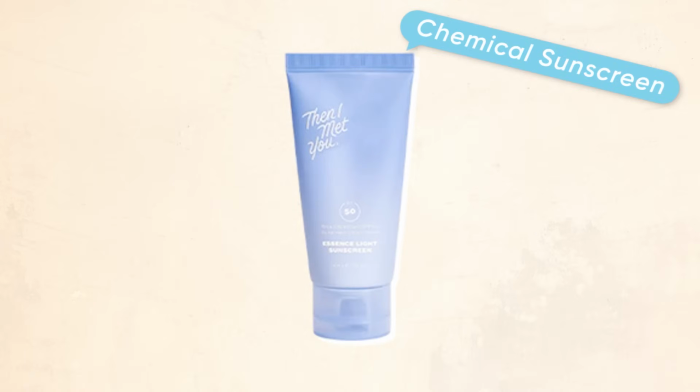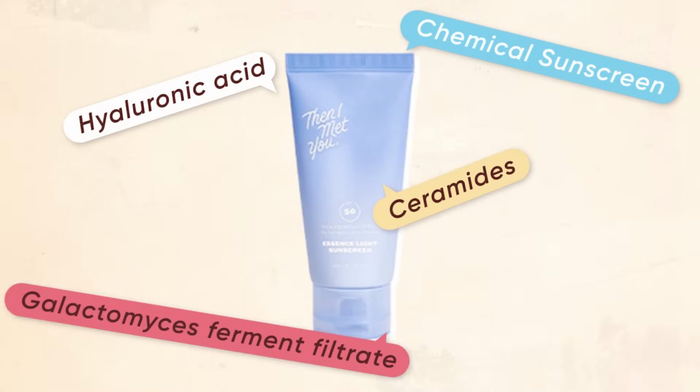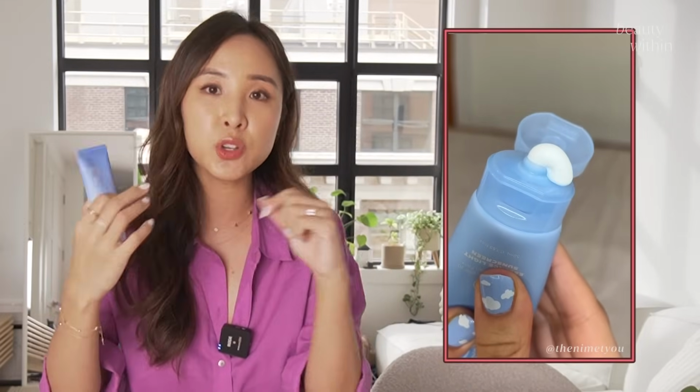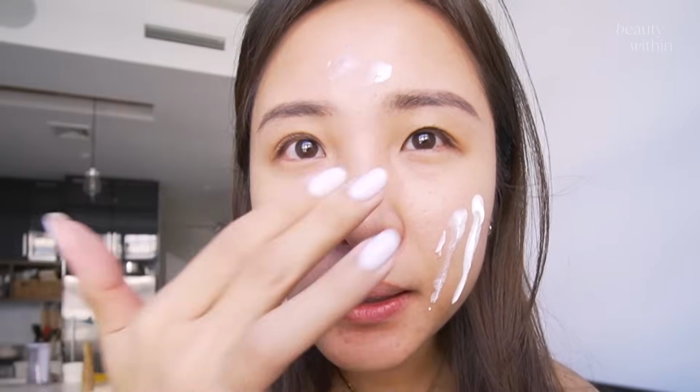It's a chemical sunscreen that combines hyaluronic acid with ceramide, and it's got fermented sake extract, which is the Galactomyces ferment filtrate. So that's the ingredient that SK-II uses, as well as vitamin B. And because it's chemical, it's completely invisible. We are going to play tennis today. So this is the Essence Light Sunscreen. 2, dink, dink, dink, dink.